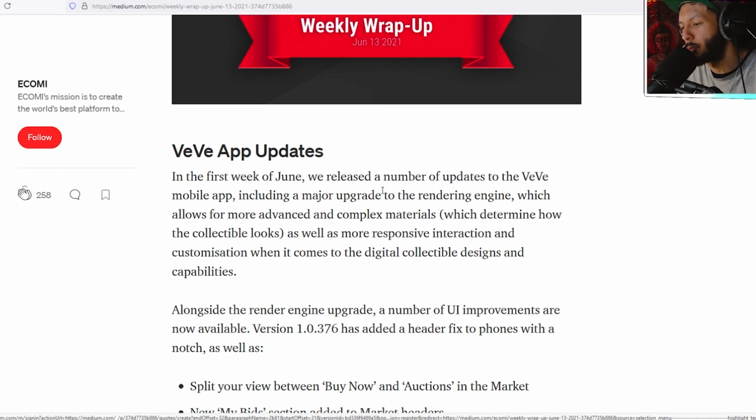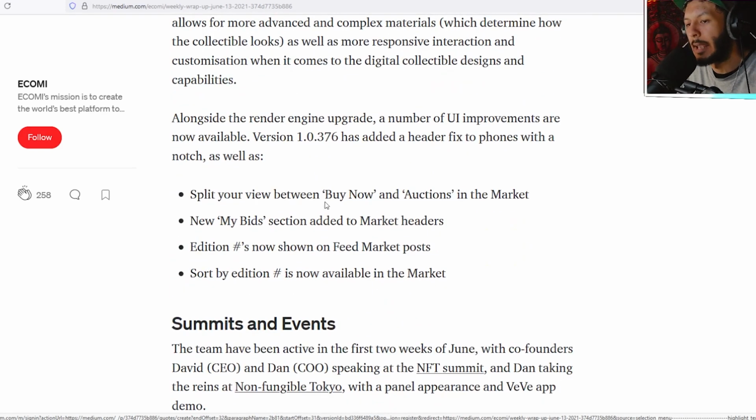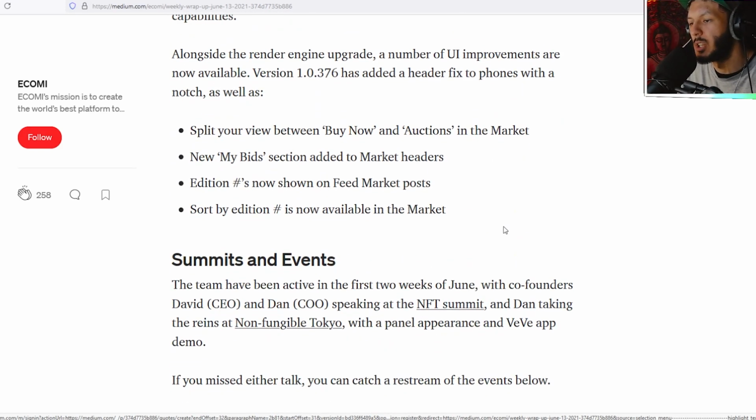VeVe app updates. In the first week of June, we released a number of updates to the VeVe mobile app, including a major upgrade to the rendering engine, which allows for more advanced and complex materials, which determine how the collectible looks, as well as more responsive interaction and customization when it comes to the digital collectible designs and capabilities. Alongside the render engine upgrade, a number of UI improvements are now available. Version 1.0.0376 has added a header fix to phones with a notch as well.